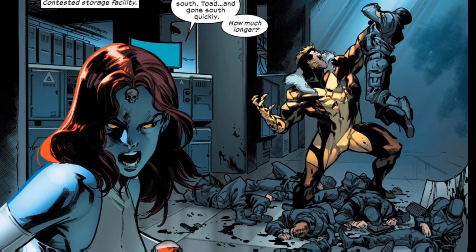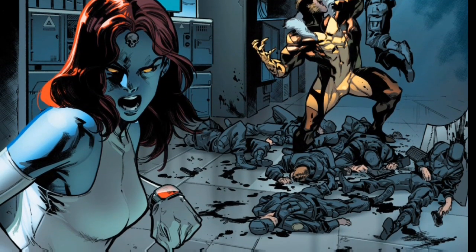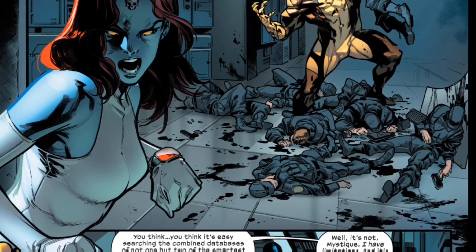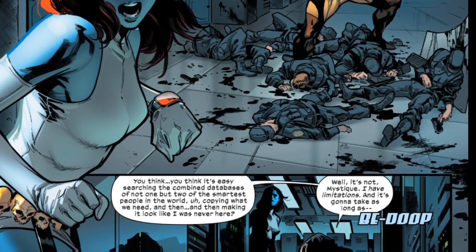We're in damage control in a storage facility, and you got Mystique, Sabretooth, and Toad. When Magneto needs something done, he's gonna turn to his Brotherhood of Evil Mutants. Sabretooth is doing his Sabretooth thing, killing all the guards. Well, maybe not all the guards are dead, but some of those dudes are dead.